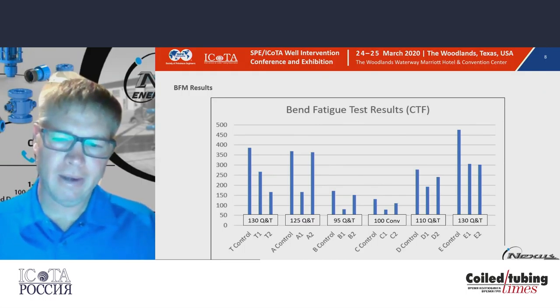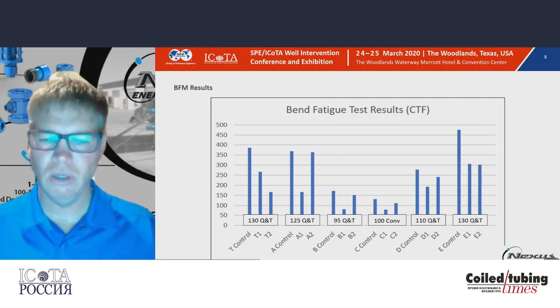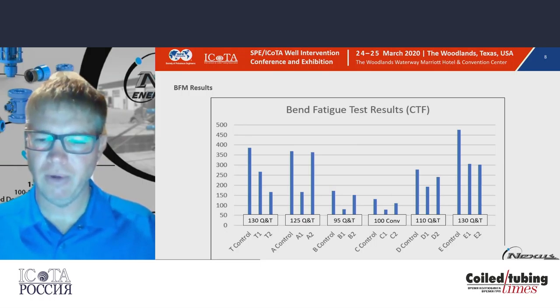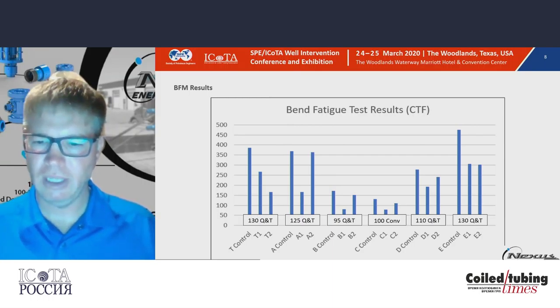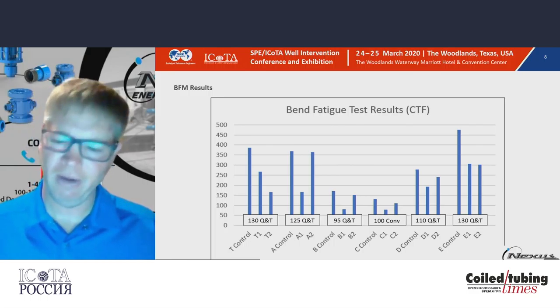So we'll go to the next slide. Here are our results, the bend fatigue results. For each of these samples, the first one is the standard or the control, the sample that was undamaged. So 130 grade, 125, the 95 grade, those are all quench and tempered. Then we have the 100 grade, which was not quench and tempered, not high strength coil. Then we had two more 110 and 130 grade quench and tempered coil tubings. The thing that stands out here is that the results were all over the place. Probably the most uniform result was the E result, the far right 130 grade, where the post-damaged pipe had very consistent results, whereas some of the other ones were all over the place, and we'll talk about why that might have been.